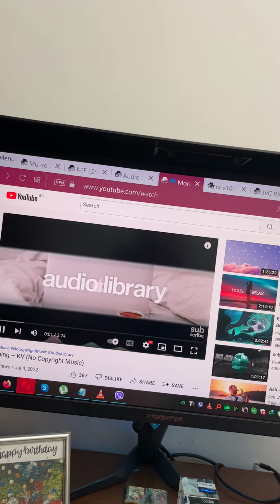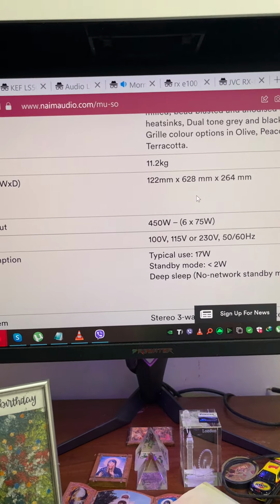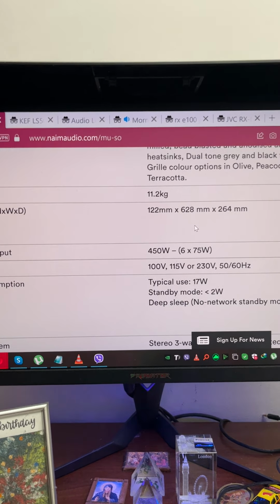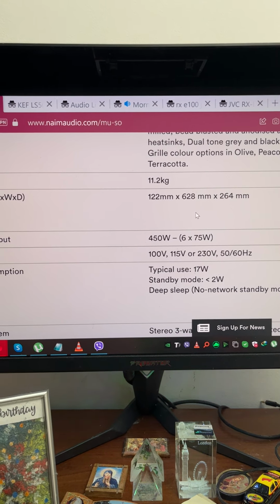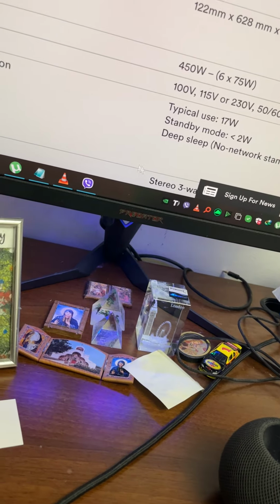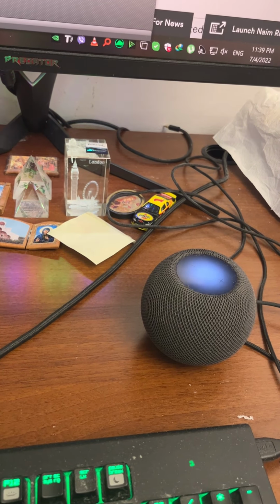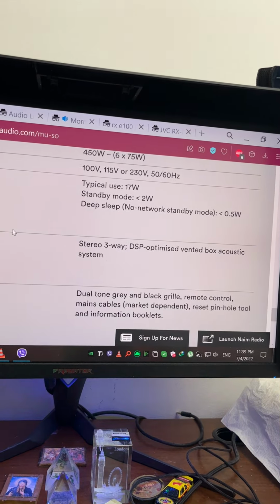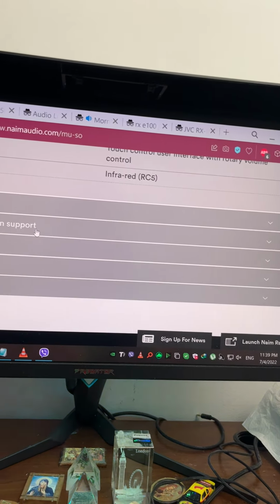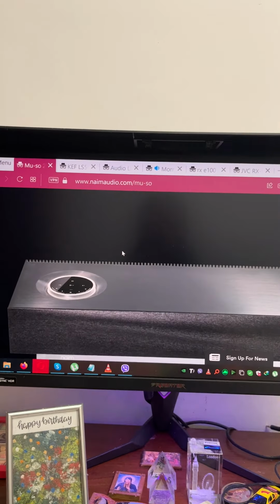So the problem I see here is that it's very weak. It has 5-6 speakers, 700 watts each. Probably when it becomes hotter, it becomes even less, and as you can see, typical use is 17 watts, which is probably not a big improvement over this, because the Apple HomePod Mini uses similar, I think 20 watts or something like that. Stereo, 3-way DSP, vented box acoustic system, infrared remote. So this is one of my options. It's a great looking thing.